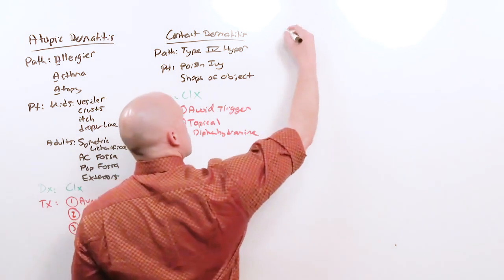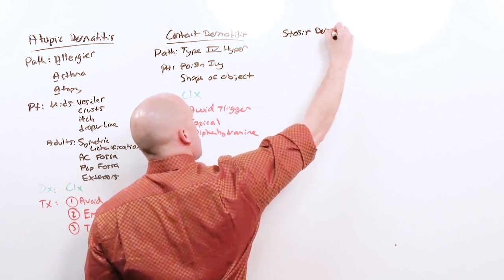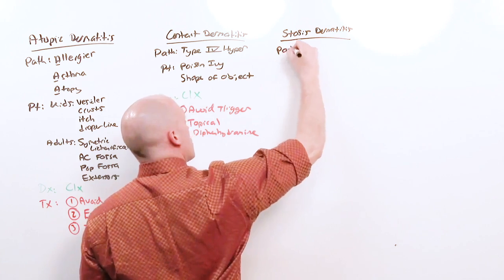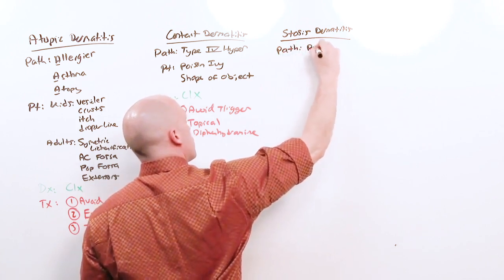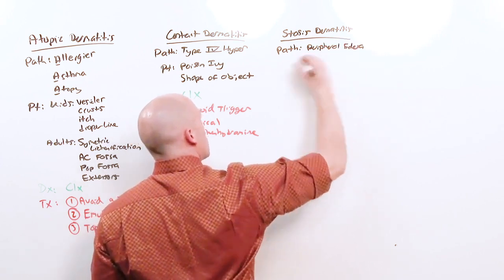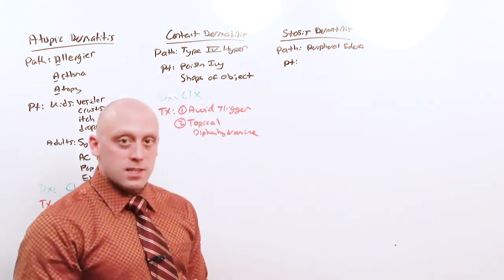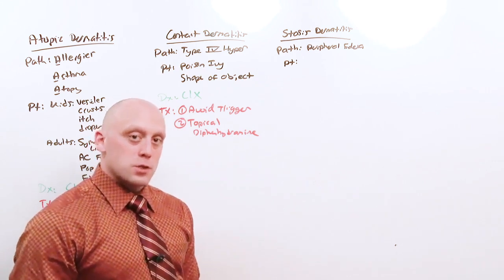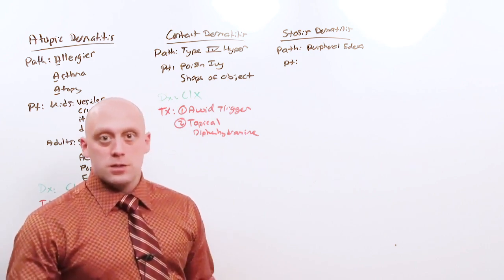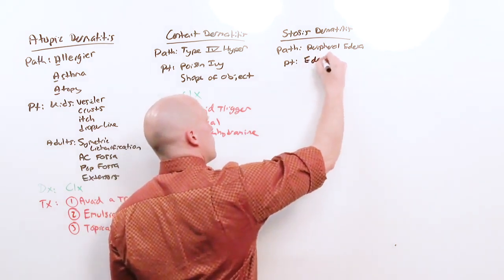Stasis dermatitis is something you're going to see a lot on the inpatient services. And it's always going to be a reason for the patient to have peripheral edema. What happens is that the skin gets stretched, and its response to being stretched over time is this. So you're going to find the person who has a condition which predisposes them to edema, such as chronic kidney disease, heart failure, cirrhosis, and they're going to have edema.